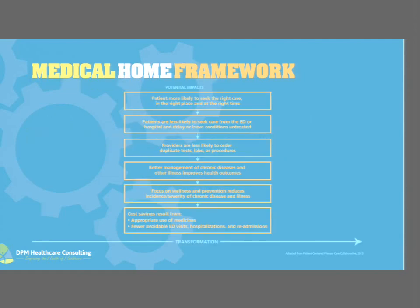Okay, so what are some of the impacts that we might see from employing this framework? We might see that the patient is more likely to seek the right kind of care at the right time, less likely to use an emergency room when they could use their provider, because you are doing a lot to enhance that trust relationship. You're improving access.